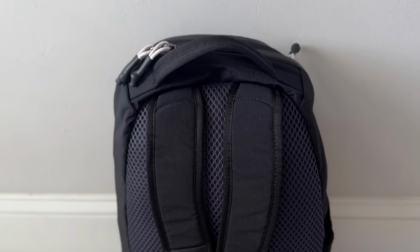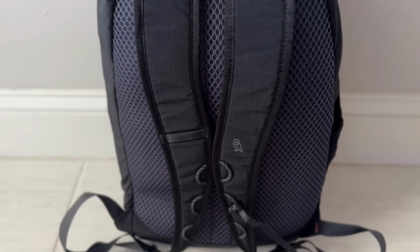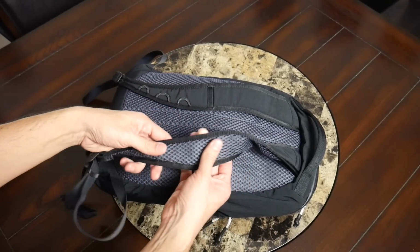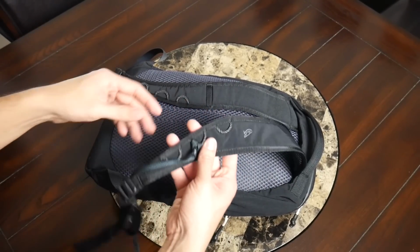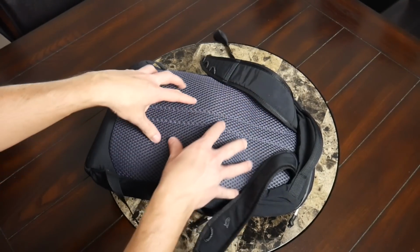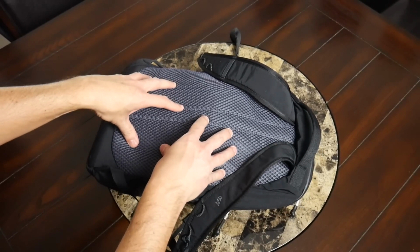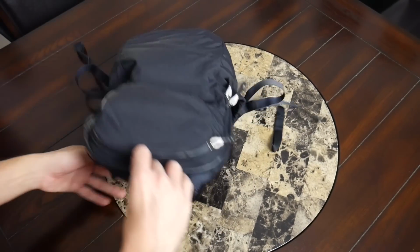And then the harness system on this does a great job, particularly for a packable backpack. This is where many of these types of bags tend to struggle, but here you have an impressive amount of cushioning and breathability on the straps. And, you know, without adding a ton of bulk and weight, you still have a sternum strap that's adjustable. You have a good bit of padding and breathability on the back panel as well. This is one of the more comfortable back panels that I've seen on a packable style bag, one of these lightweight bags. So great to see that there.